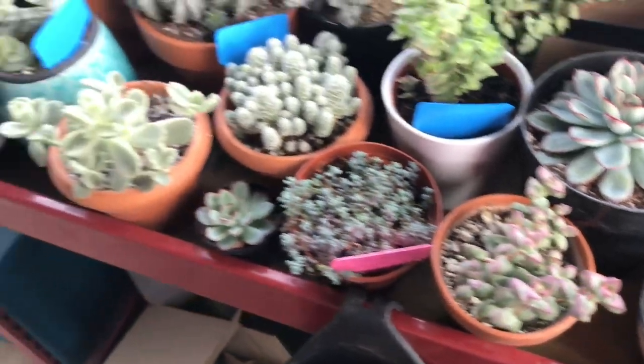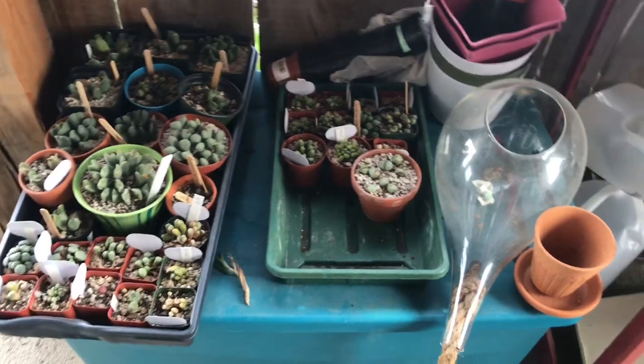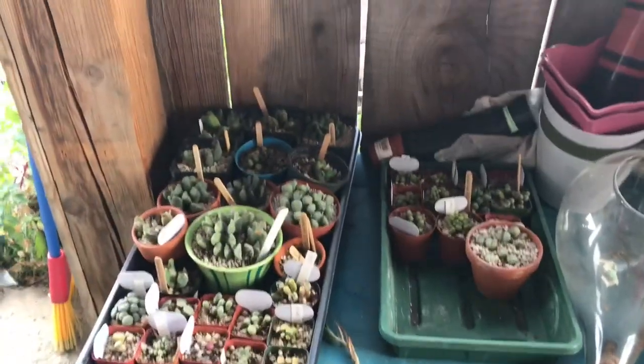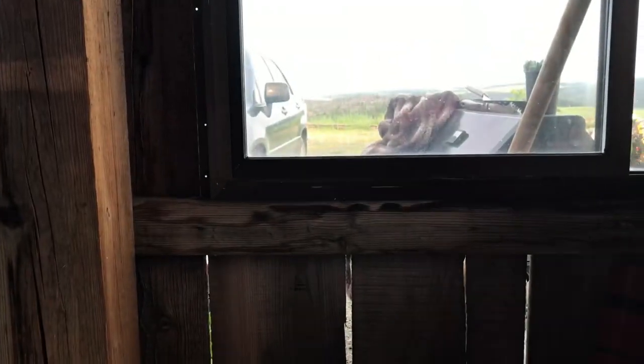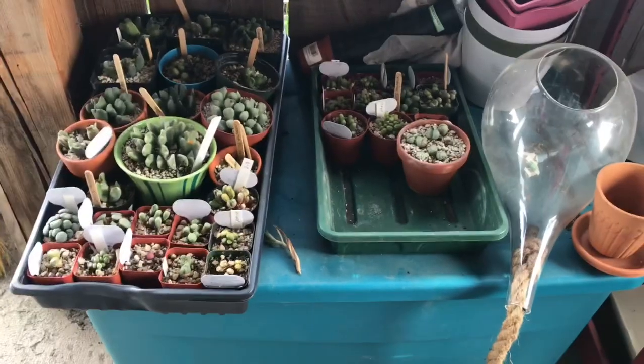Just makes me happy. And then down here I have all of my conophytum, which are needing a table that's up higher so that they can get better light. And so that's what I'm working on next, is to raise them up to window height here. And they will enjoy being outside for the summer.